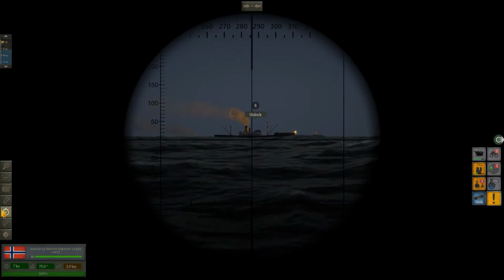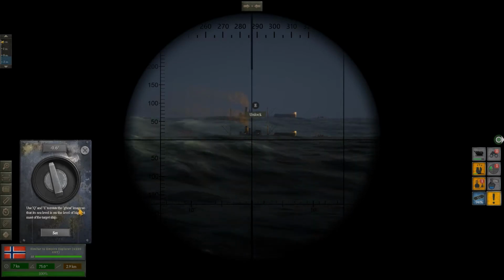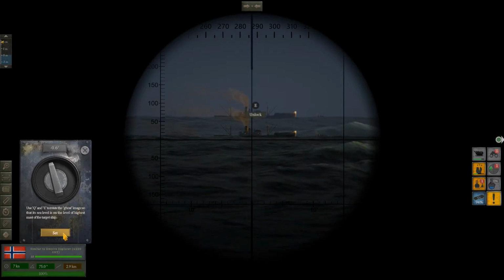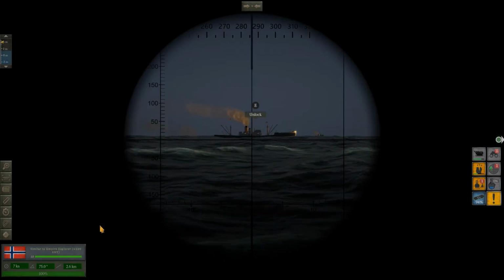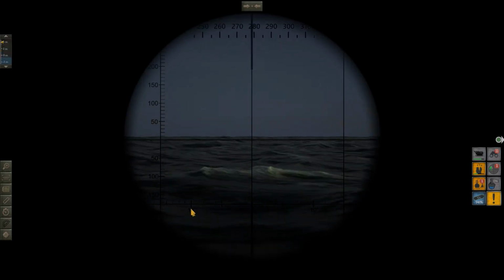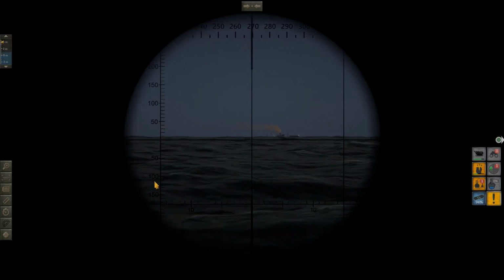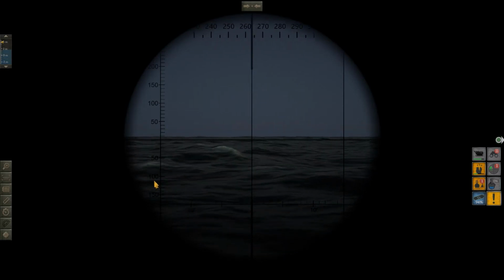Got the periscope on the waterline pretty much. Still a bit too choppy for... I don't know how accurate you have to be with your measurements for distance, but the weather isn't really helping us to do any of that. So I want to get that destroyer if I can. That's going to be my priority number 1.